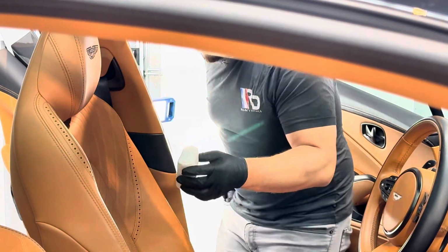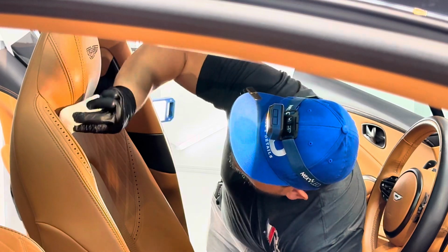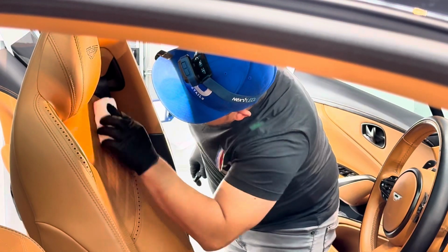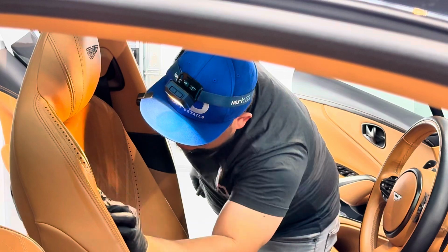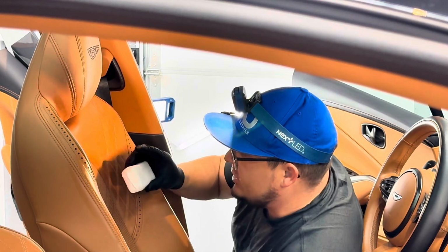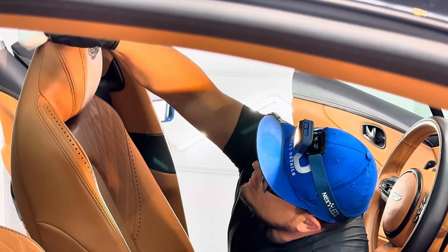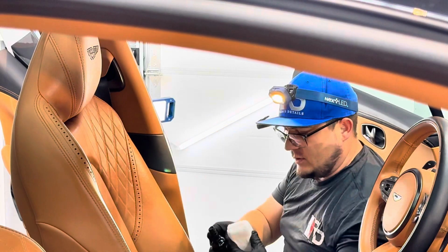All right, so since I am very happy with the way it looks, I'm just gonna apply it to the entire vehicle. You just want to make sure that you apply this evenly on the entire surface. It says circular motion, but you guys can apply it in straight lines if you would like. I think they suggest circular motion because you're gonna see there are fewer streaks by applying it like that. Yeah, very nice. Let's keep going.